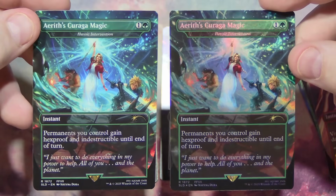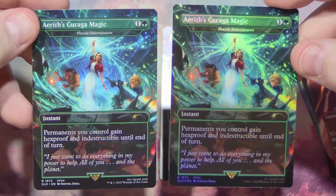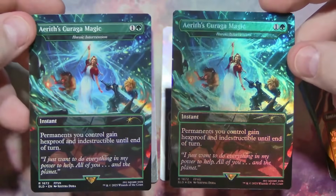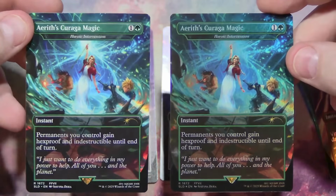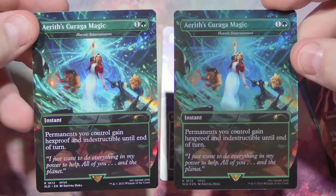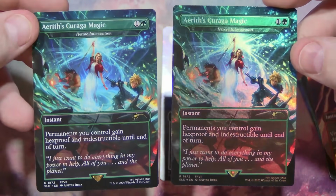This being Cure is a little weird to me. I would think it would be like Protect or Wall, some sort of thing like that. Like, this isn't really curing anything. It's more protecting stuff. But I don't know, I guess curing in a way is protecting because you're healing it back up. Whatever. I'm not going to stretch my mind on it too much. It's cool. Look, Aerith doing a big cure on a magic card, right?